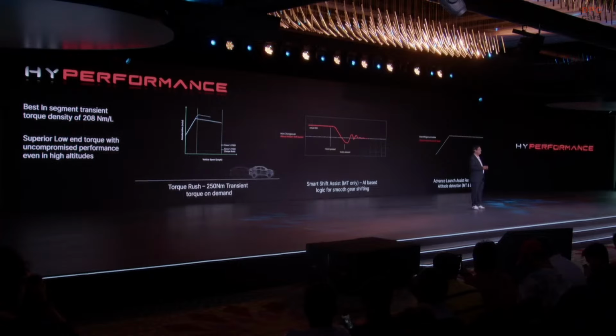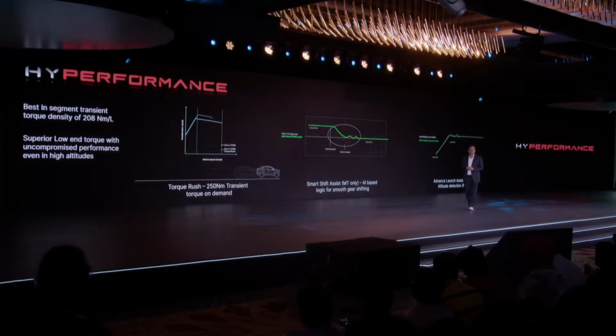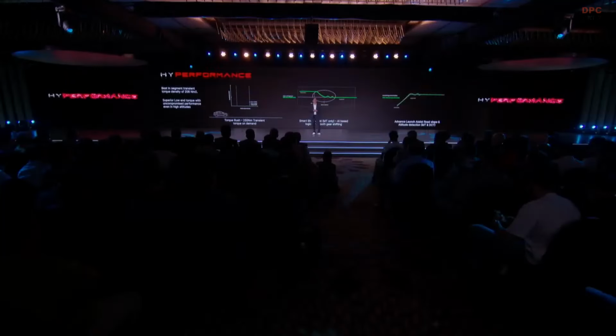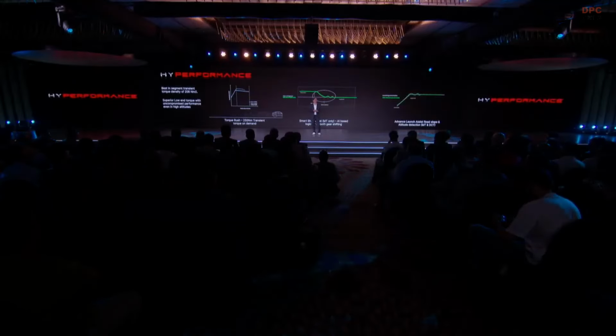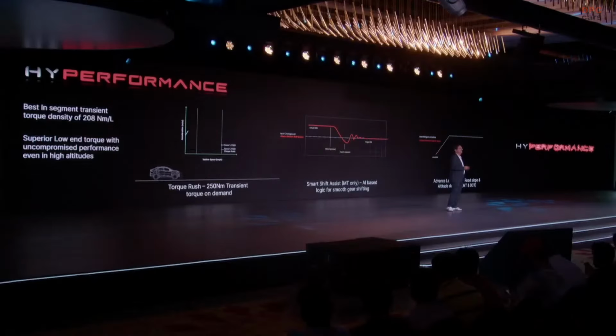Our manual transmission comes with AI or artificial intelligence based smart shift assist to ensure smooth gear shifting. What it does is it manages the RPM during gear shifts, and this feature adds smoothness to the shift and improves clutch life. We have also used machine learning to provide something that we call advanced launch assist.